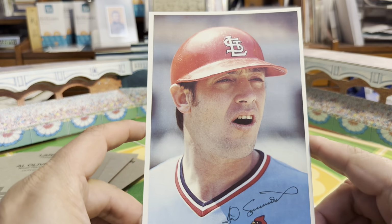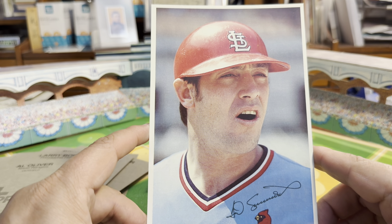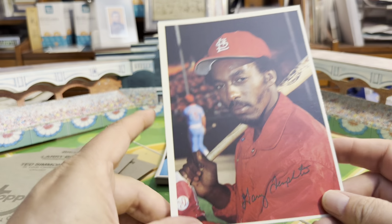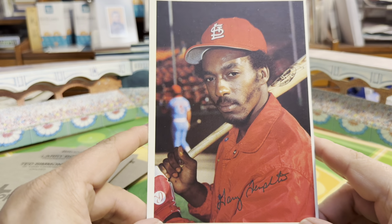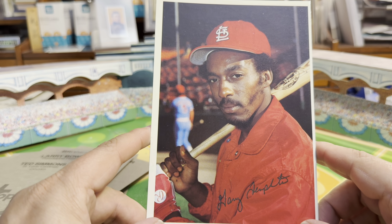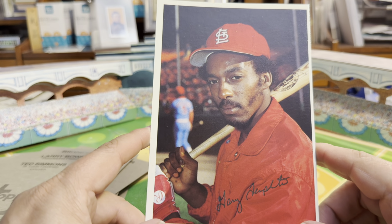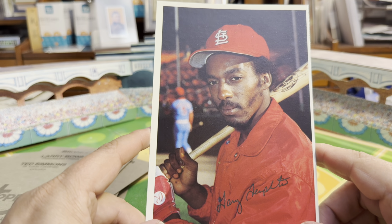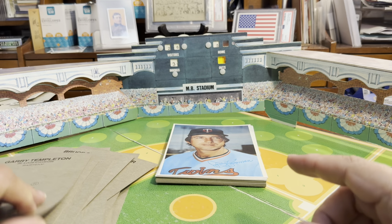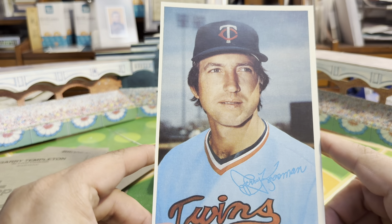Ted Simmons, still with the Cardinals. Finally got into the Hall of Fame after so long. Deservedly so. Gary Templeton, before his trade for Ozzie Smith, he was the Cardinals shortstop. If you read some bios about Mr. Templeton, you'll find out he had his demons, which he could not control, and led him to be dismissed from the Cardinals.